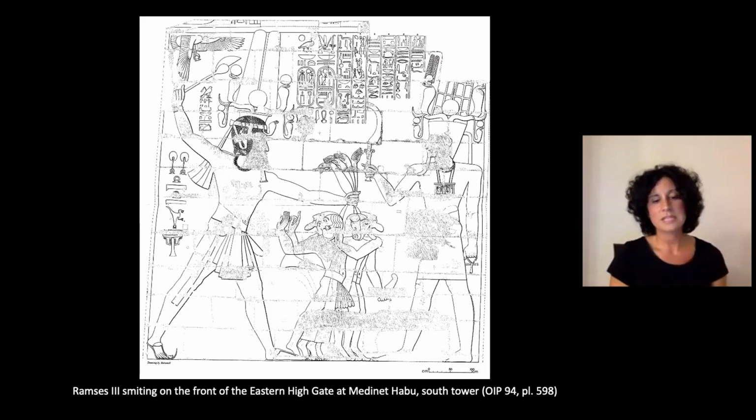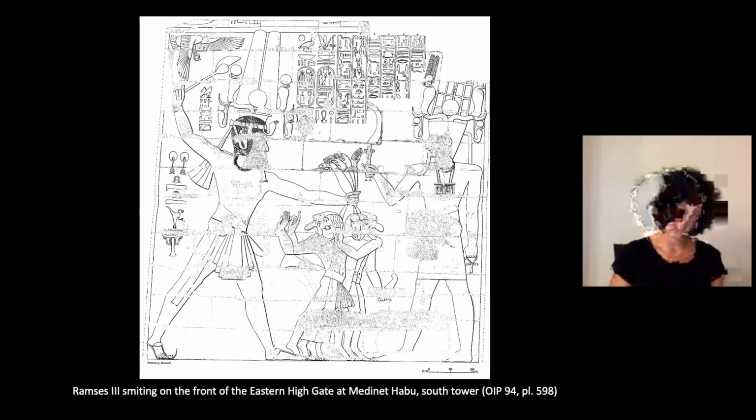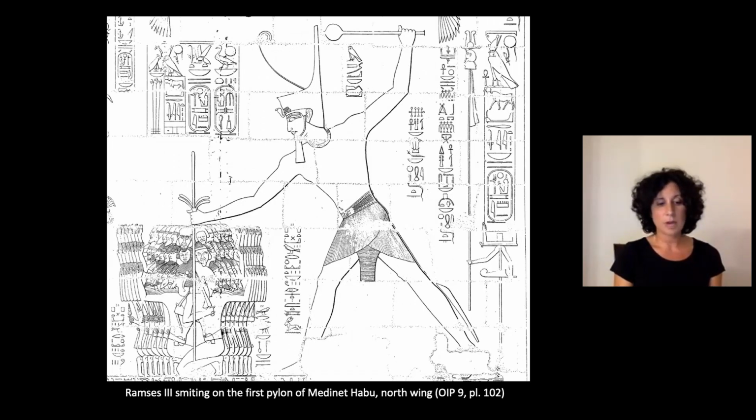Now, on the south tower of the eastern high gate in Medinet Habu, we have another smiting scene here, and the foreigner entity is actually moving away from the king with their free arms raised here. Yet they are still clearly trapped by the figure of the god in front of them. So the foreigners in these smiting scenes are not going anywhere. Rather, the position of retreat and that raised arm was another way that artists visualized the foreigner's fear and submission. The foreigner entity is also experiencing pain. Certainly the king is yanking their bodies upright by their hair, which is obviously a very painful position.